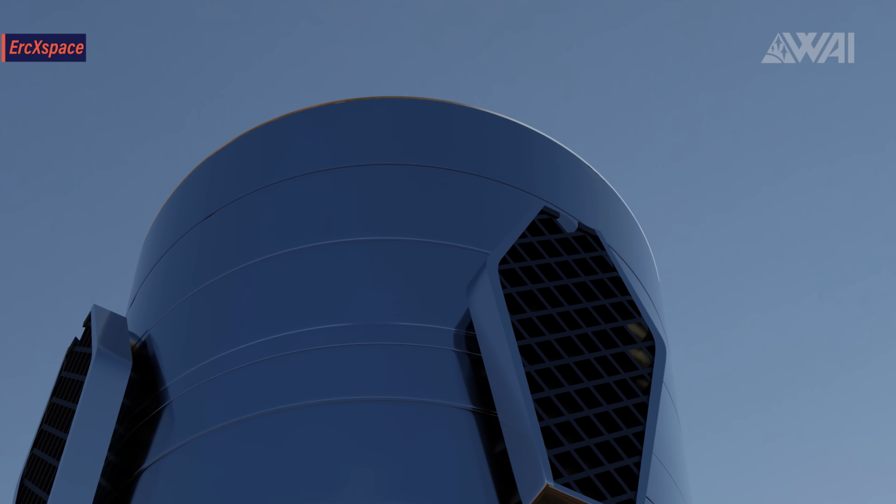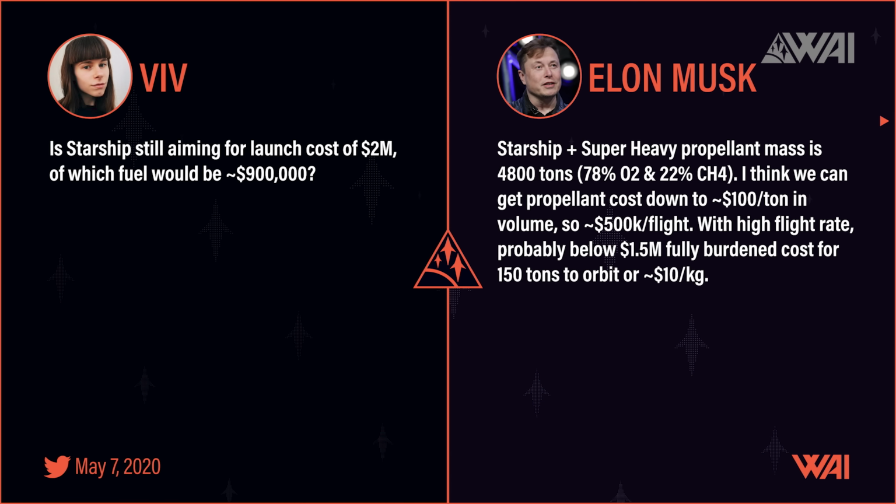A while back, Elon Musk tweeted that he believes that he can bring down propellant costs to around $100 per ton, which would make one tank fill of Super Heavy $340,000. Keep that in mind the next time you're at the gas station, it can always be more expensive. It's just 340,000 for pump A, please.